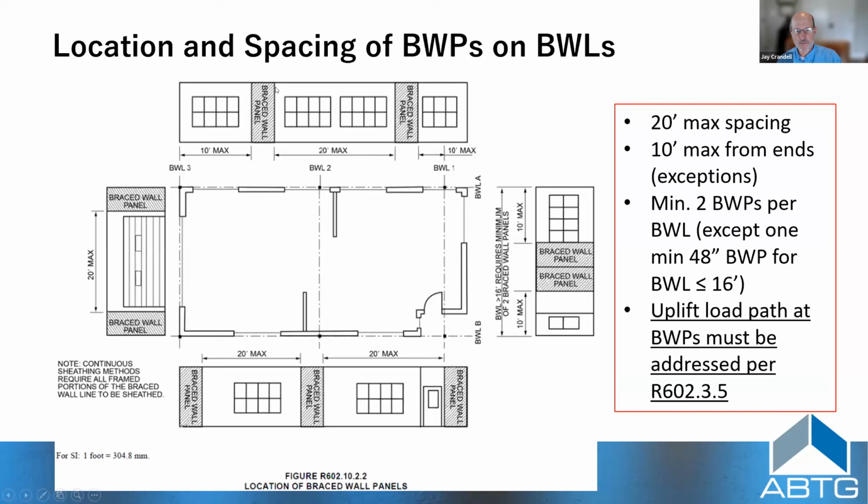The width of the braced wall panels, depending on the bracing method, has a minimum width you need to meet. But obviously, most of the time, you would fill that entire width with a braced wall panel, and you would just have more bracing than you need. And again, the amount of bracing you need on a braced wall line depends on where it's at in the building, how big the building is, and what your wind and seismic loads are. But this just shows the basic requirement for spacing the braced segments of the wall along the length of a given braced wall line.